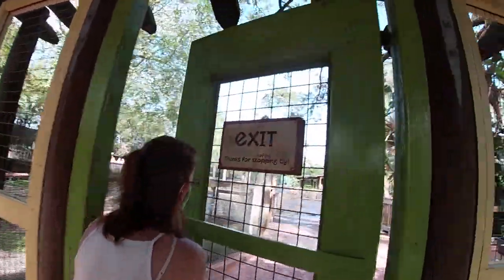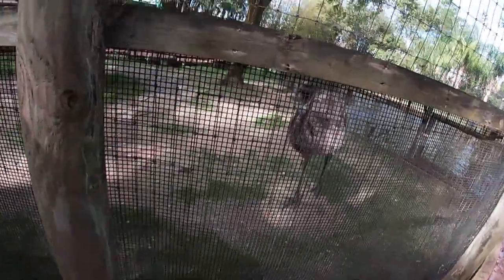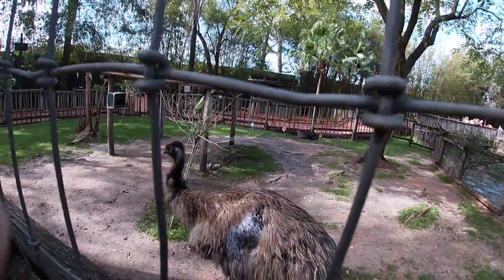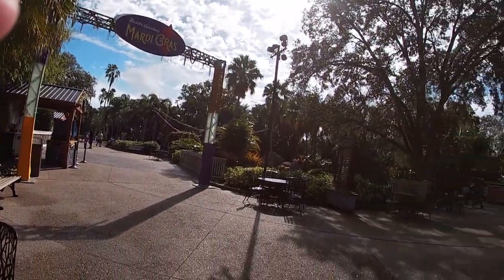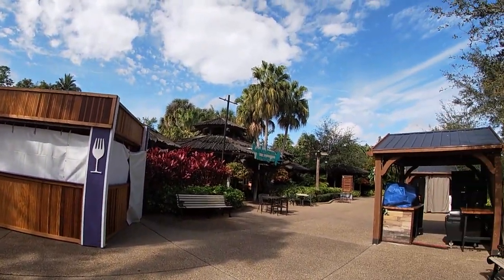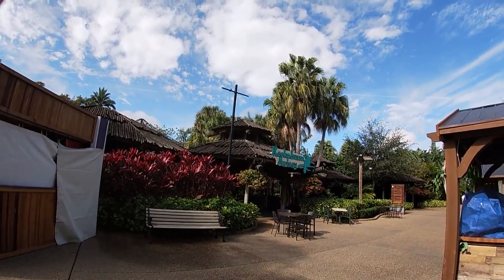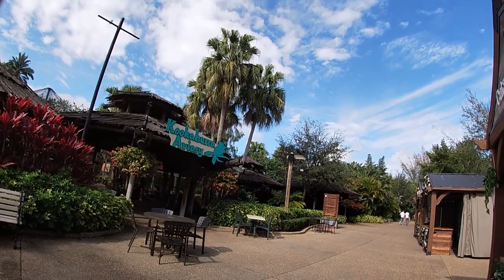And we are now leaving. And there he is. And there is Lenny. Hi, Lenny. So, Kangaloon and the Kookaburra Aviary. Yes, we got it.